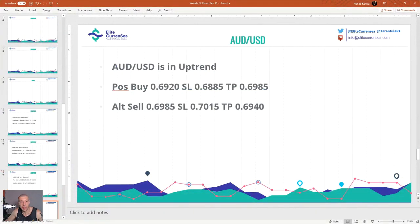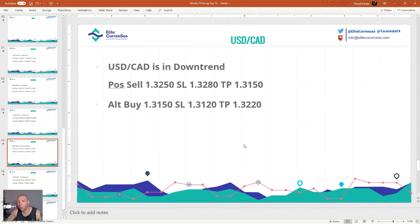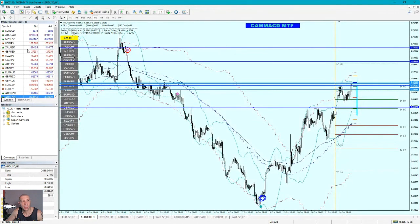Next one is the dollar CAD. 32.50 sell, stop 32.80, TP 31.50. Buy is 31.50, stop loss 31.20, TP 32.20. The dollar CAD, once more, 32.50, 31.50. Here is the dollar CAD.